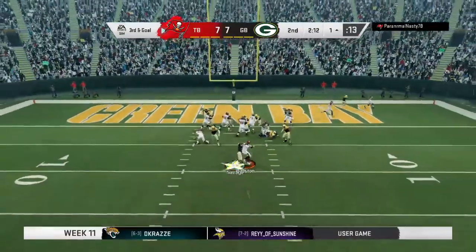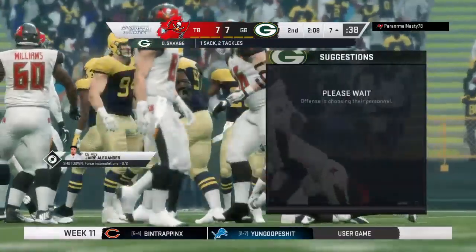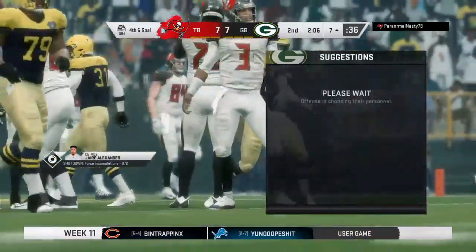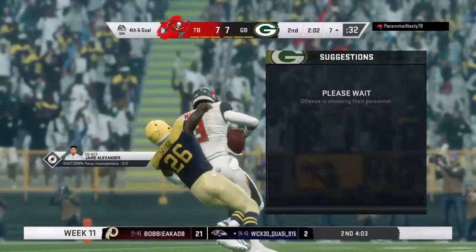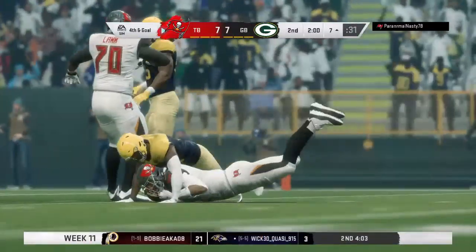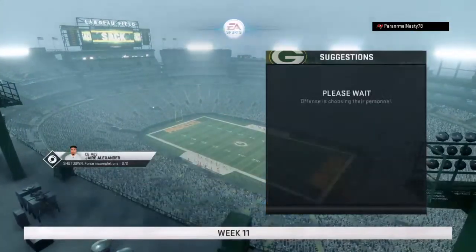On 3rd down, Winston to throw it this time. Feeling the pressure here and taken down. A sack back at the 7. Second quarter, 2 minutes to go. Tie ball game.